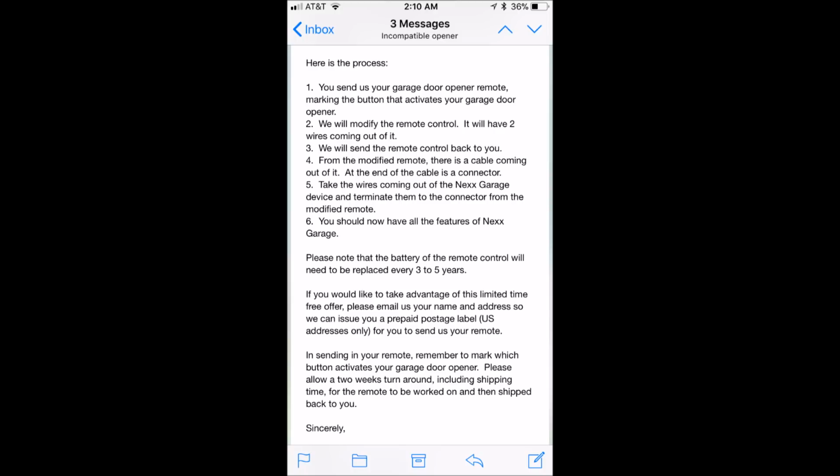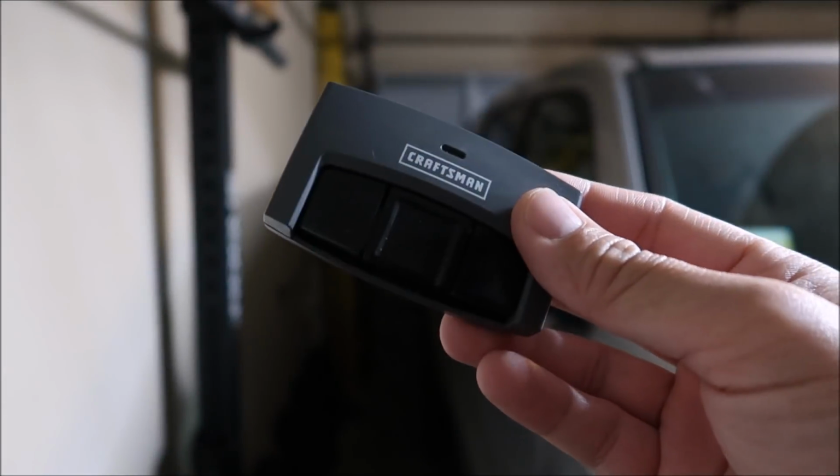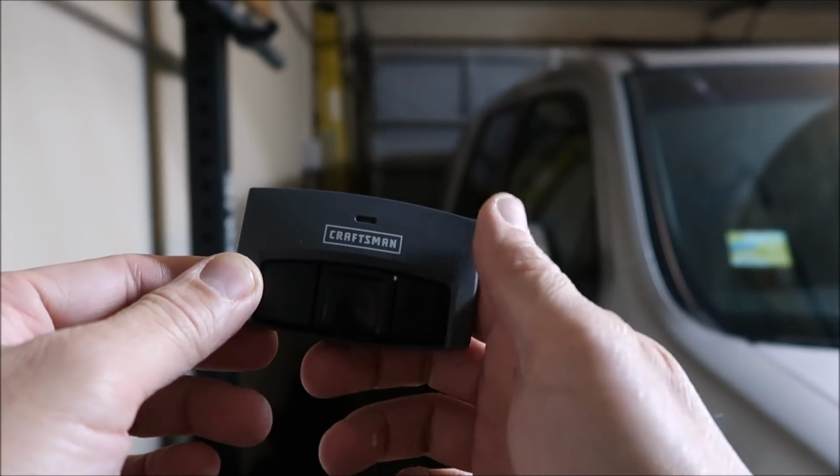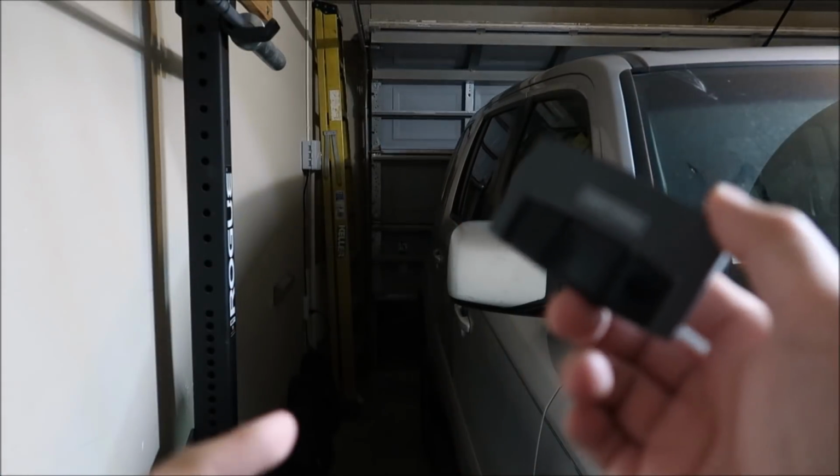Basically, Nexx will be hooked up to my remote clicker, and we don't have to wire anything from the garage door opener unit itself. Nexx will do this free of charge, even shipping the remote to them, but the only issue I have is that I will not have my remote clicker for at least 2 weeks. That will be a big hassle for me. I think I know what they're going to do with the remote though.